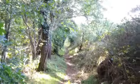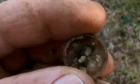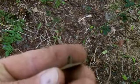Yeah, I've come quite a bit along here, and I haven't found anything along there, only bits of wire, like fencing wire and stuff like that. So I've just come around the corner here and I've come across my first find, which is a little button. There's nothing in it, but that's my first find anyway. First decent find, should I say.